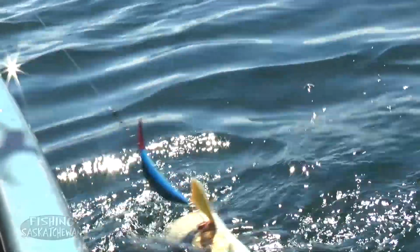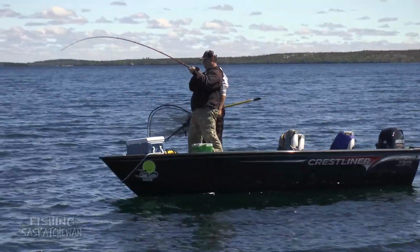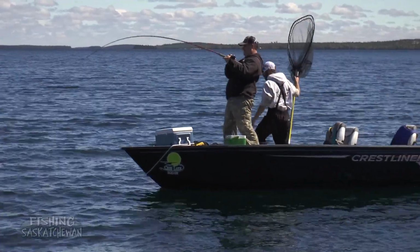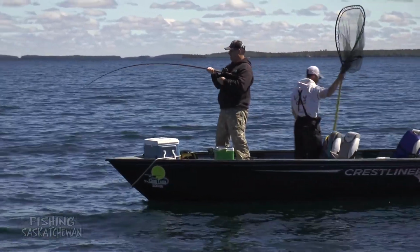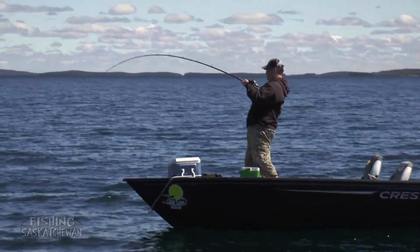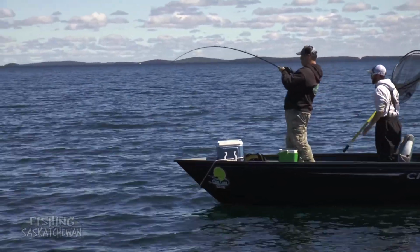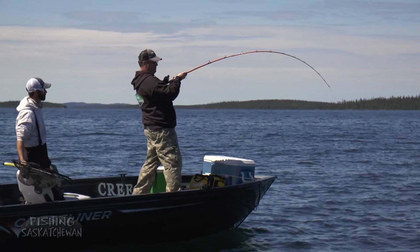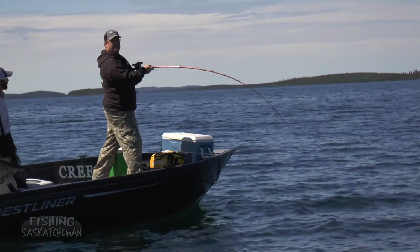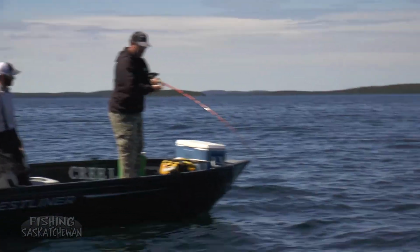Give me pliers here and I'll just flip them off. That's a nice fish. I don't think it's going to be quite the last one. They're not even straight on top of it yet. They're just dragging the boat around. Terry, you got another big lake trout there? That's awesome, man.